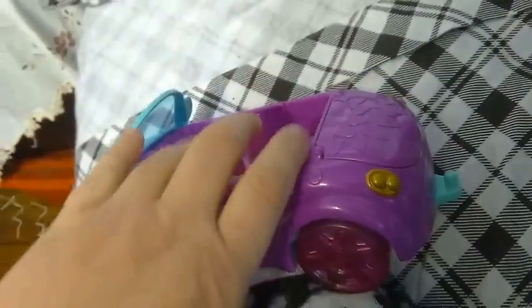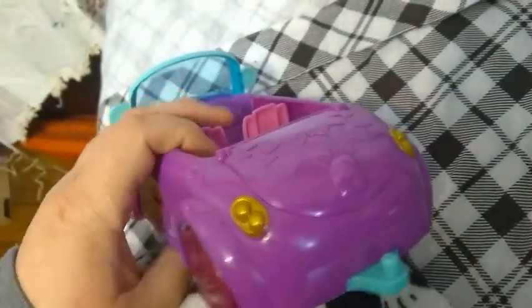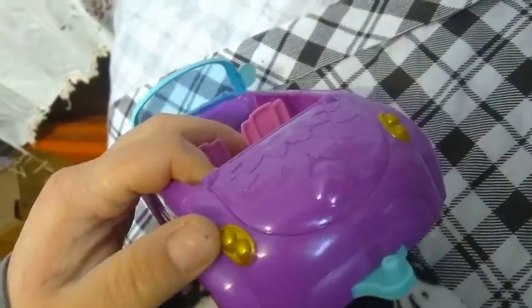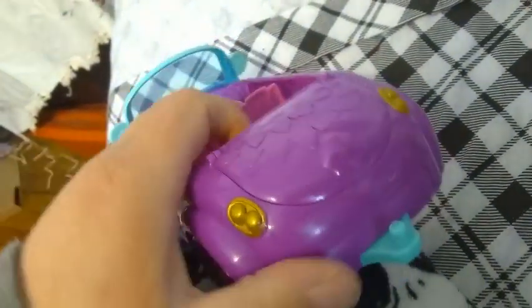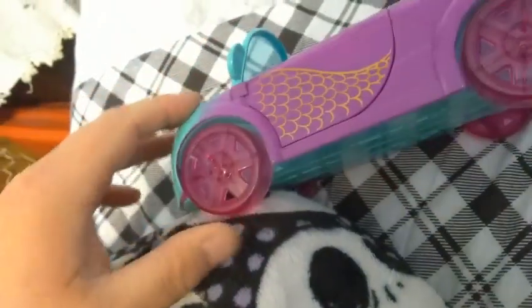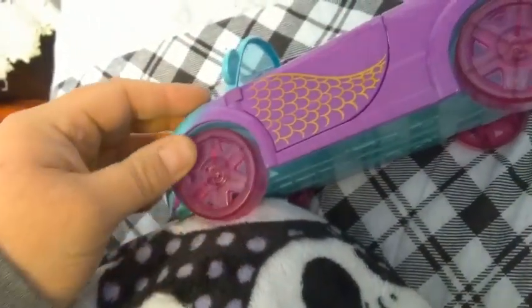And then we come back to the back. We have gold paint work on the blinker lights in the back. We do have the good old trailer hitch, so we can pull that camper on this car if we wanted to. The wheels are transparent pink.